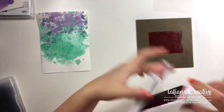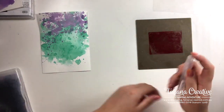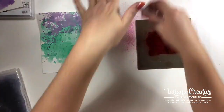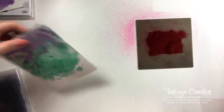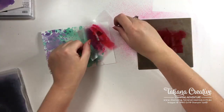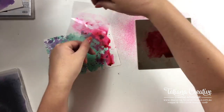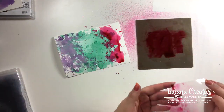Some lovely lipstick. Spritzer. As you can see, it spritzes everywhere. And we can lob down some lovely lipstick. There, that's plenty.